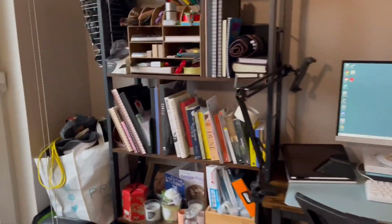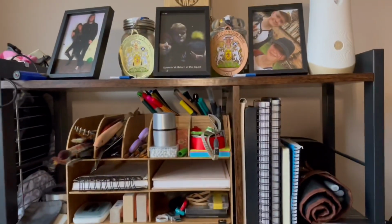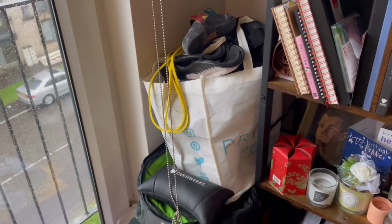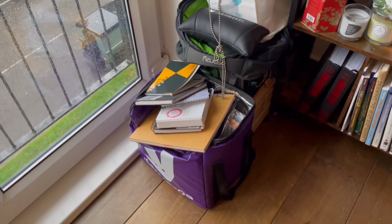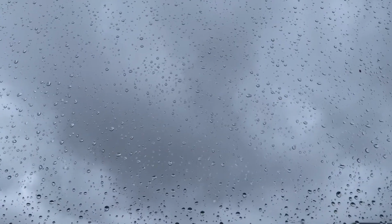And for today I'm going to be sorting out this mess of shelves. We've got all our gym and training stuff down by the side as well, and that big bag full of sketchbooks. So we'll be hopping onto that for today.